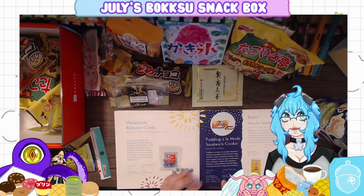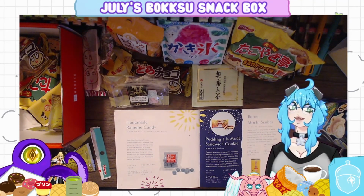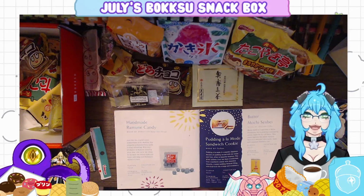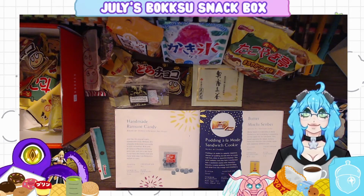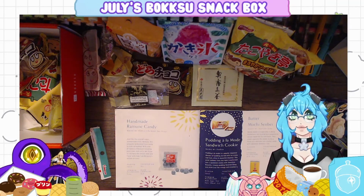Well, it tastes bad, given enough time. Ugh. Anyway. Well, the pudding a la mode is definitely my least favorite. I really dislike that texture the fruit gives it, the dried fruit.